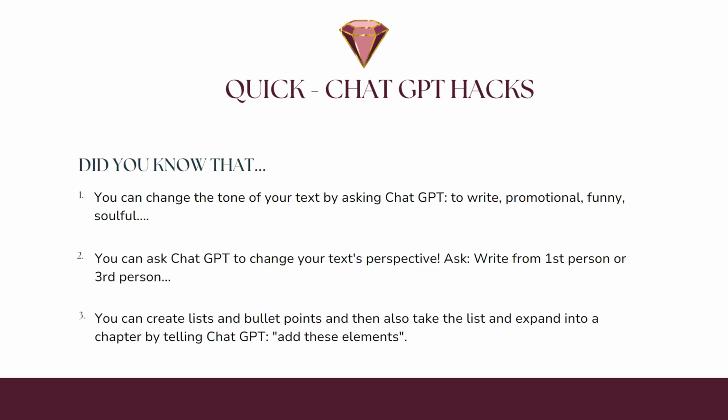Secondly, you can ask it to change the perspective from first person to second person, third person. So it's a great way for you to speak about your bio or share a testimonial of a client in a different perspective. You can also grab transcripts and create lists and bullet points from your own content. And this is how I would recommend you to use the software: start with your content and have ChatGPT be your assistant to help you repurpose, align, and perfect the content that you have.